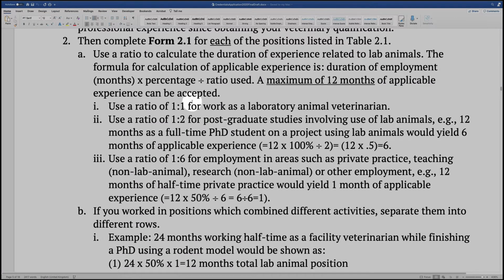Work experience can broadly be classified into 3 different types. One, work that you do as a laboratory animal veterinarian. The second type of work is for postgraduate studies when you are using lab animals. And the third type is for employment in other areas such as private practice, and things which do not involve working with laboratory animals directly.